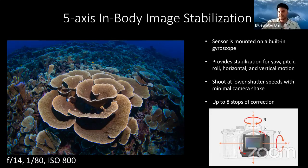So one of the systems that I talked about briefly is in-body image stabilization. Most mirrorless cameras are equipped with this now, and basically it is a gyroscope that's holding your sensor and compensating for your movement when you're taking photos. Now, the performance of these systems is often defined by stops of correction. So what that means is if you're taking a photo, you can take images with an in-body image stabilization system in situations that are a certain number of stops darker without getting motion blur.